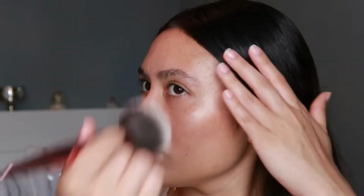Just wipe. And honestly, doing that, especially when it's big like this, I feel like it basically presses the product in there so it just seems more skin-like. But that's it. Oh my god, I love this routine. I love this routine so much.